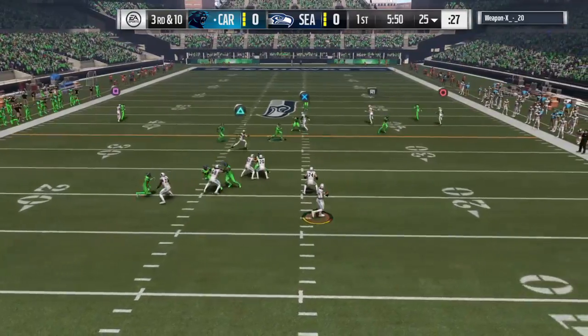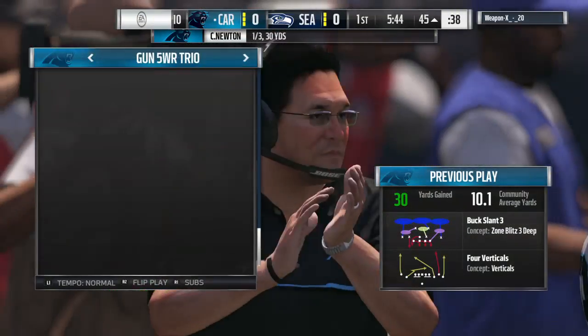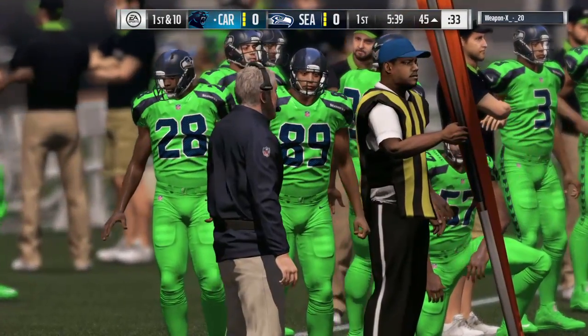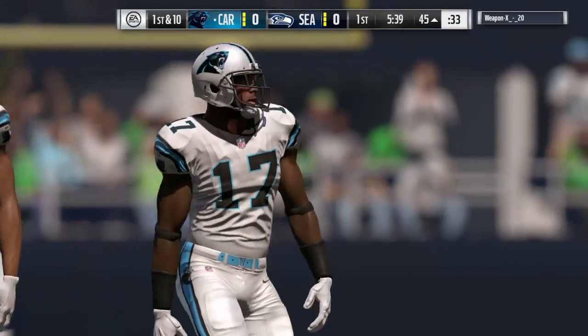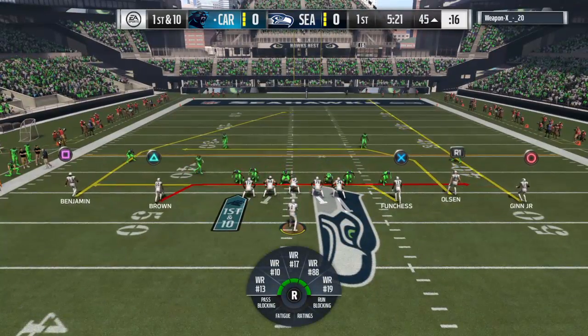Throwing on 3rd down, Newton. And he gets it to Funchess, complete. And he'll be taken down, but not before he gets into enemy territory. That crossing route is so effective when you hit it just right because you get a guy on the move, and then we see the end result there. Nightmare for the defense. They got a guy with a full head of steam. Not only does he catch it, but he picks up additional yardage after it.